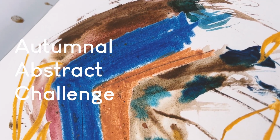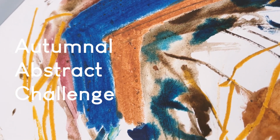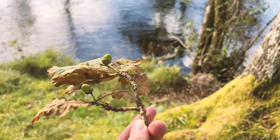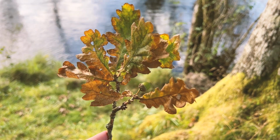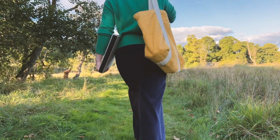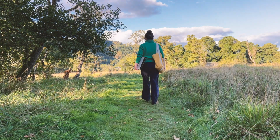I love September for the shift in the seasons, the crisper air and the changing of colours. I also want to get outside walking and drawing more, so I thought, why not make it into a group activity and challenge? So join me in this drawing challenge to welcome in the autumn equinox.